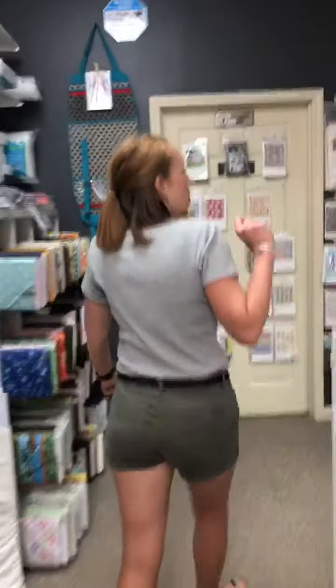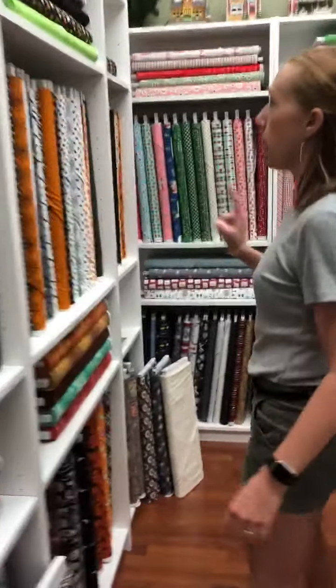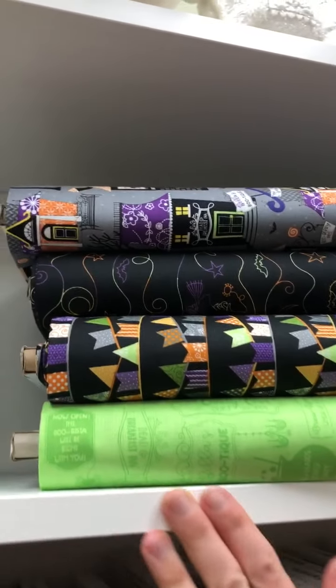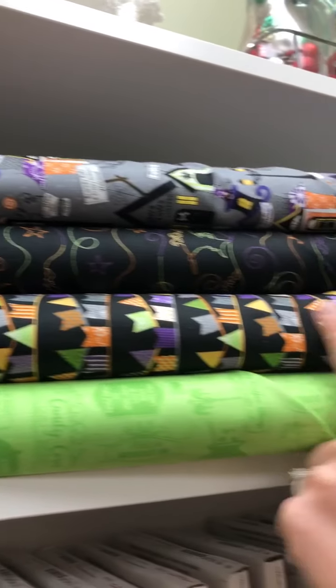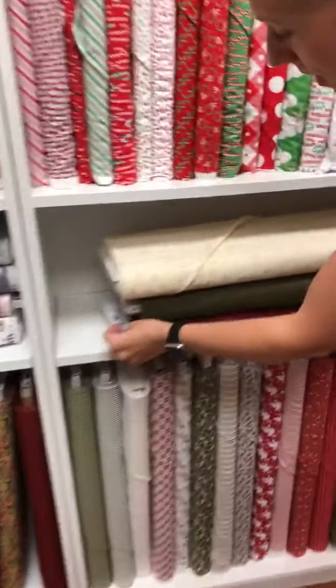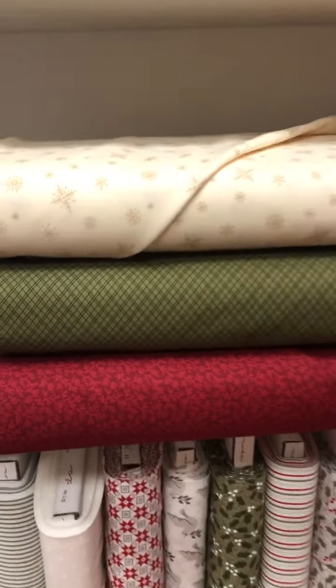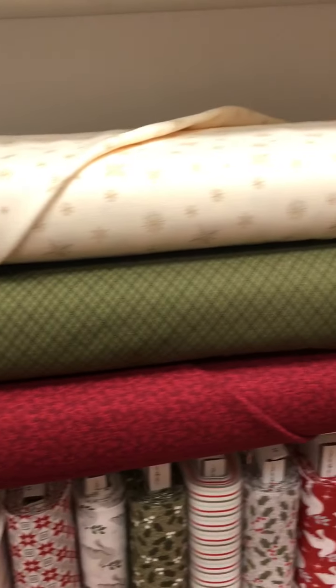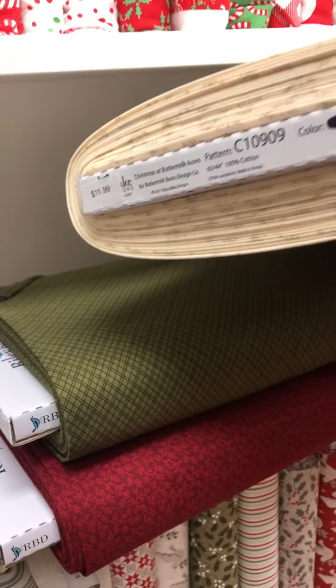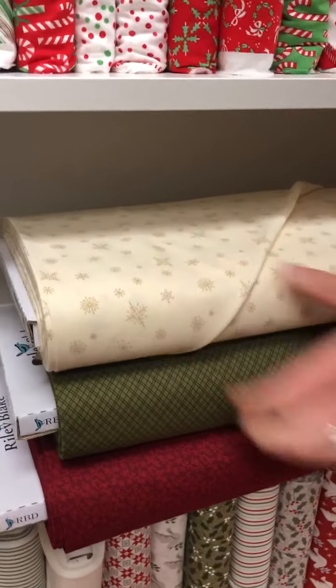All right, we have one Halloween. Sorry, this is Hometown Halloween. Ooh, isn't that fun? I like the banner. And then we're going to scooch over here to do some Christmas. This is Riley Blake, and it's called Christmas at Buttermilk Acres. Oh, that's a good long name.